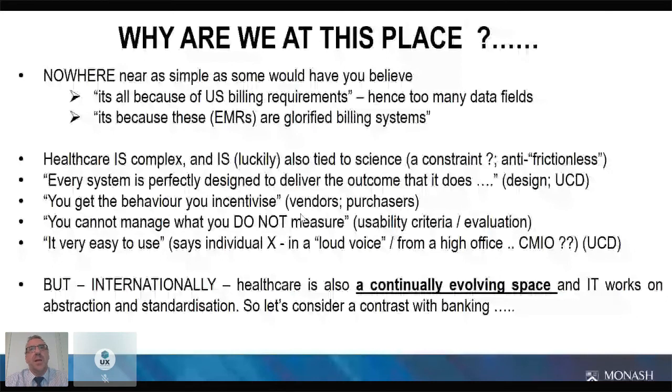So healthcare is complex. I do try to be really respectful of other people's industries and professions. I've never worked in another industry, so I have to be a little bit careful. But I think common wisdom is healthcare is complex, and I can talk through examples if people want to debate that. And it is luckily tied to science, but if you think of that in a design sense, a modern design of apps, that works against concepts like frictionless design, and I can give you examples later. We could put more frictionless design into EMR products and accordingly make them very unsafe and not compliant with legislation.